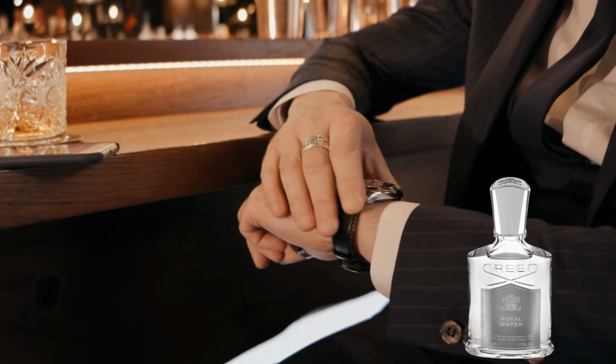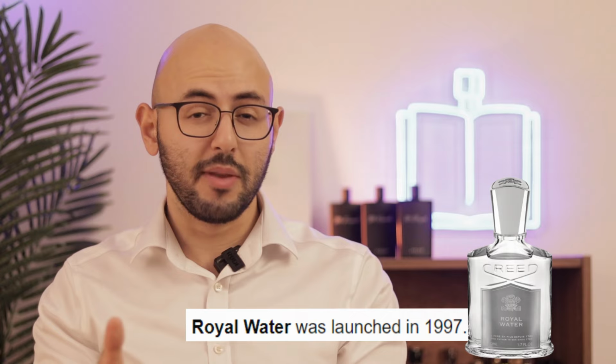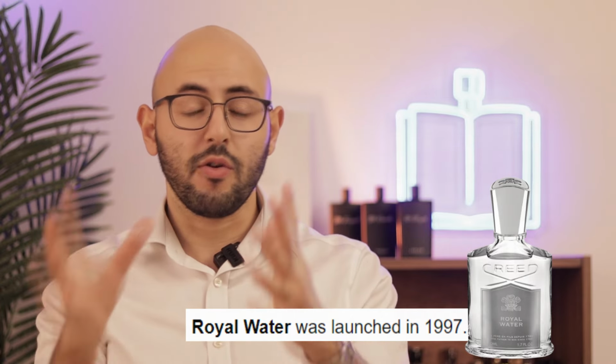So Royal Water does smell clean and easy to like, but at the same time it has a maturity, a sensibility, a traditional class to it while still smelling modern. This smells like a very classical kind of scent DNA. I'm not sure what year Royal Water came out, but it does very much fit into the Creed style of things. A little bit mature, decent longevity, around 6 hours with a medium projection, so it's not a bad performer.